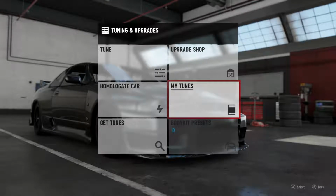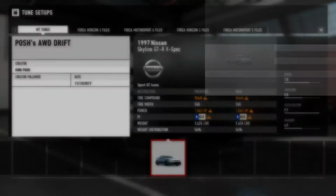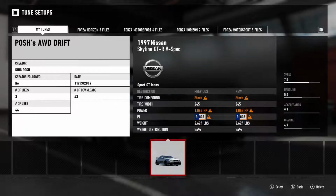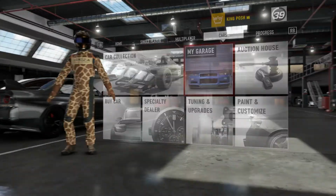I have 2 of them. So we got Posh's all-wheel drive drift for the 1997 Nissan GTR V-Spec. It's got 1,063 horsepower, points tuned, smooth drifter. 43 downloads, 3 likes, and 46 uses. So a little on the low end, like the other numbers that we've seen, but that's okay. It's gorgeous, nonetheless.